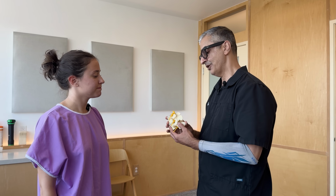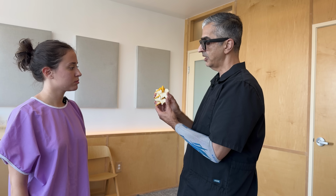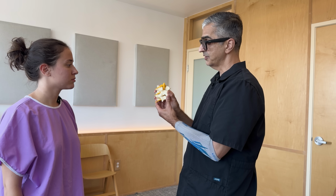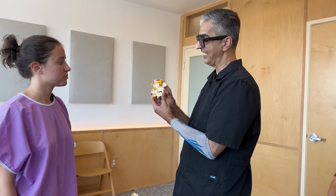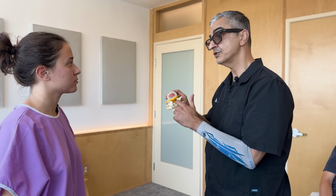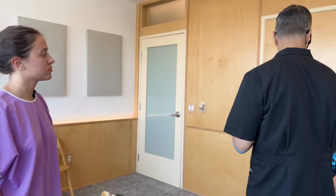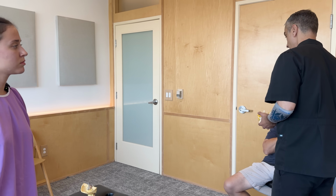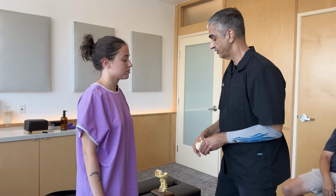Got it. Next part is as it goes back and the longer it's not addressed, it starts to go inferior. The more inferior it starts to go, you see the angle on the x-ray, then the more it can create potential stenosis. Mechanical cause of stenosis. So again, it goes back to what? Adjusting, getting the pressure off.